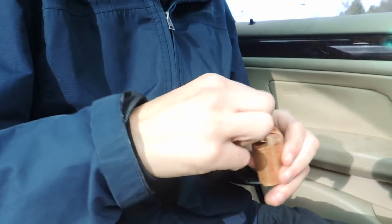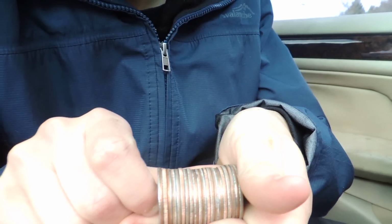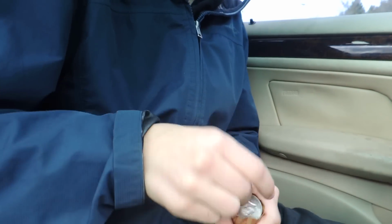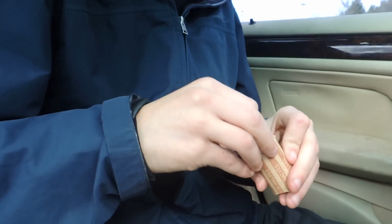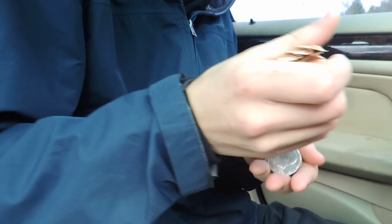I still have to get a jack from O'Reilly's, though, for my car. Nothing in that one. This has nothing to do with coin hunting, but as many of you guys know, my car broke down, so I want to get a jack for just going around.